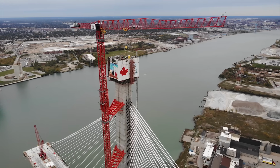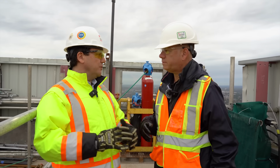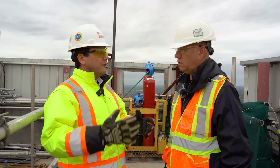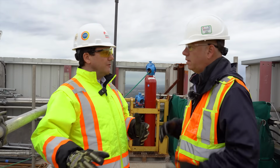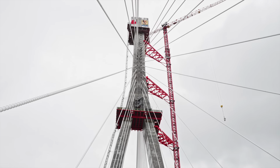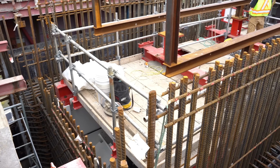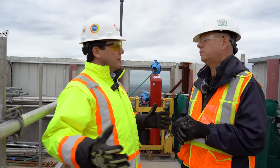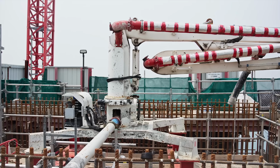So then tell us about the process of how each segment is built. What goes in first? So the first thing we do is to place the forming system in the right location. And then depending on if you're on the legs or in the upper pylon, the process is a little bit different. In the pylon, which is where we are right now, in the upper pylon, what we do first is to install the box, the steel box that we have right there, for example, in this one. And then we start with the installation of the rebar in the lower level. Then we close the forming system, we pour the concrete, and then we're ready to jump the forming system again. And then it jumps again.